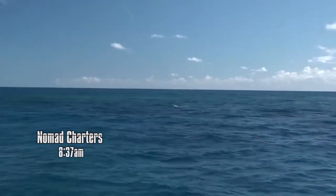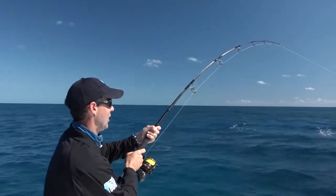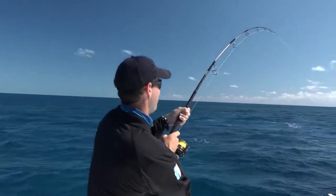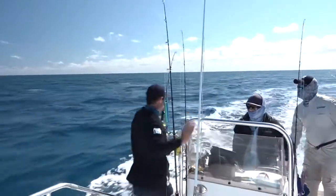Yep. Trouble. There's so much reef down there, man. Oh, we're bumping reef. No, I think we're gonna have to go in after him, mate. No, I'm in the reef. I'm in the reef.